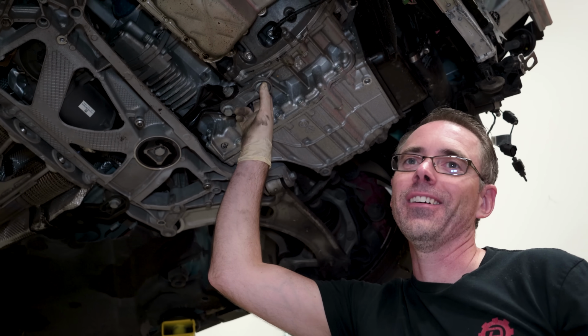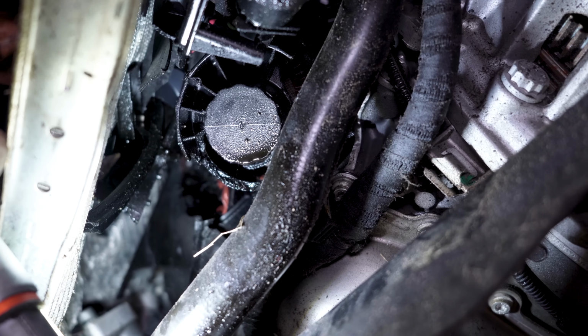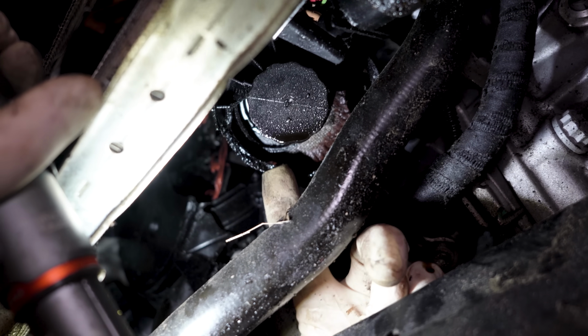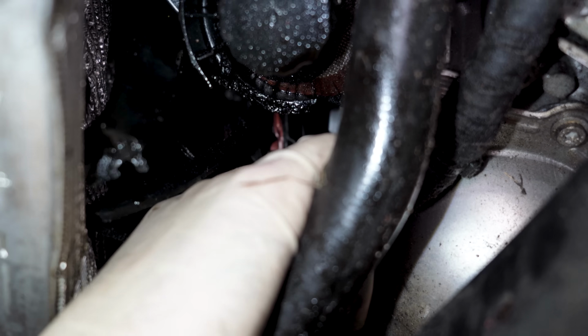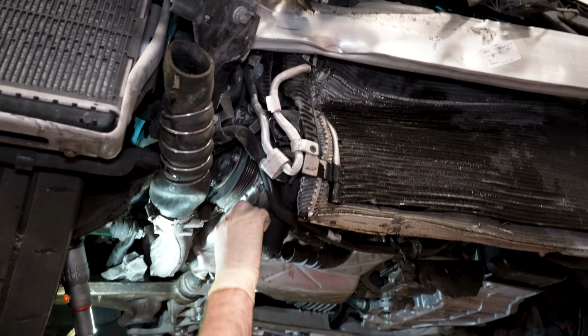So we're not going to do that right now, because remember, that engine mount isn't there. So you can see right here, the oil filter housing is completely busted. And oh, there's a lot of items coming down. Oh, there's a lot of items that are coming down. Oh my God. Oh, I think we got our answer.